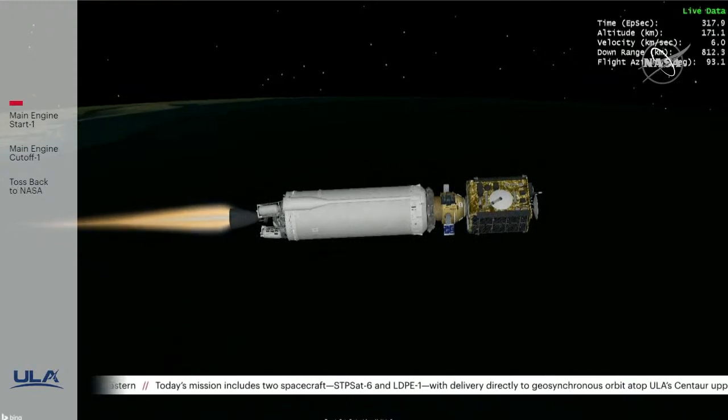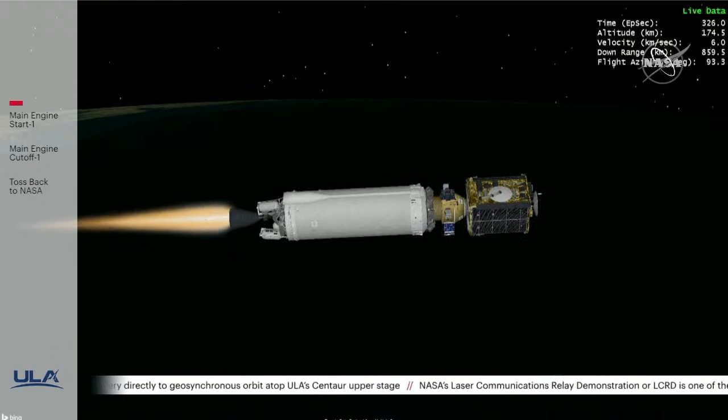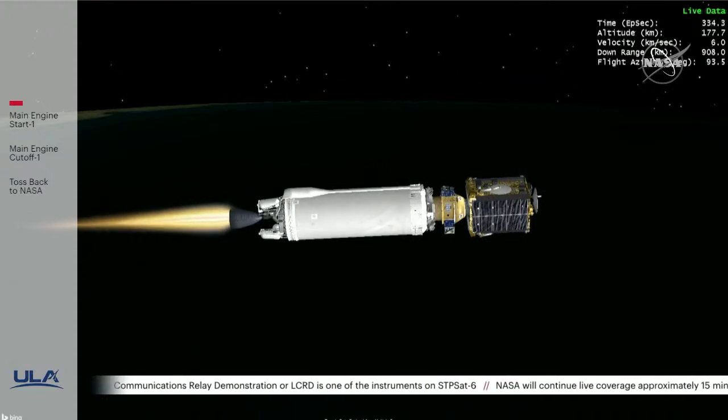This is Atlas Mission Control at T plus 5 minutes and 21 seconds. You just heard our flight commentator, Jesse Gonzalez, confirm the successful completion of the early phase of today's flight, and all systems continue to operate nominally. Our next event, Centaur main engine cutoff, will occur in approximately 5 minutes.